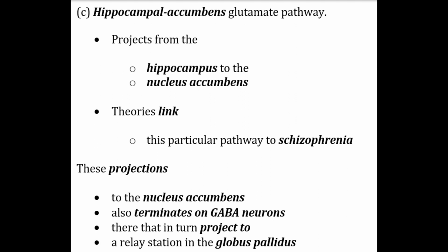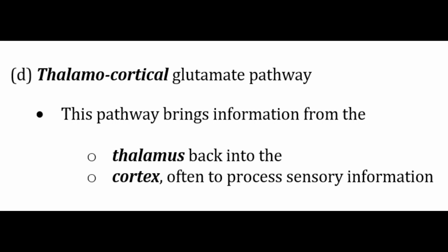The third pathway is the hippocampal-accumbens pathway, and as the name suggests, this projects from the hippocampus to the nucleus accumbens. Interestingly, theories link this particular pathway to schizophrenia. These projections to the nucleus accumbens also terminate on GABA interneurons, that in turn project to a relay station in the globus pallidus. The next pathway is the thalamo-cortical pathway.